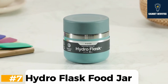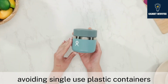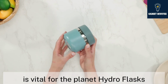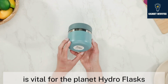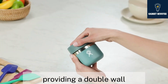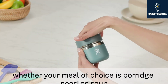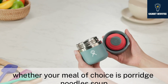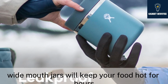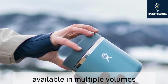Number 7. Hydro Flask Food. Avoiding single-use plastic containers, such as expedition meal pouches or supermarket pasta pots, is vital for the planet. Hydro Flask's excellent food jars enable you to do this, providing a double-wall, vacuum-insulated container for your home-cooked meals. Whether your meal of choice is porridge, noodles, soup, rice, or casserole, these colorful, leak-proof, wide-mouthed jars will keep your food hot for hours. Available in multiple volumes.